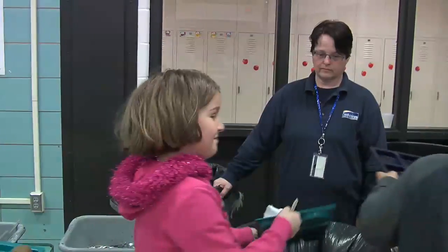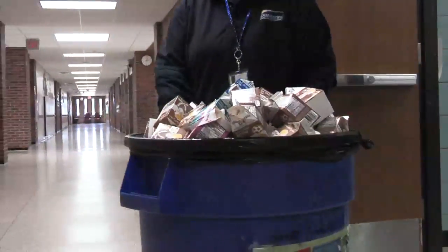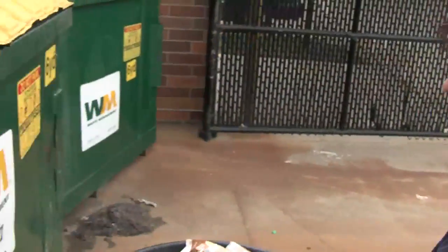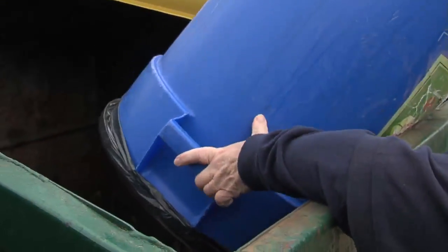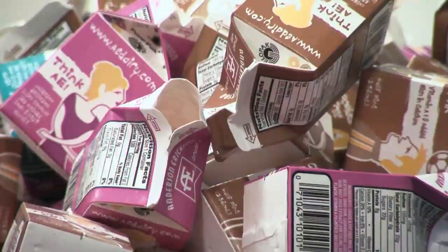Kim Fisher is the building chief who is responsible for making sure the cartons are appropriately placed in a separate trash can and disposed of properly in the recycling container outside. I am told that the most important part of the process is to be sure all the milk is removed from the carton and placed in the container to air out. Let's talk to Kim about her important role.